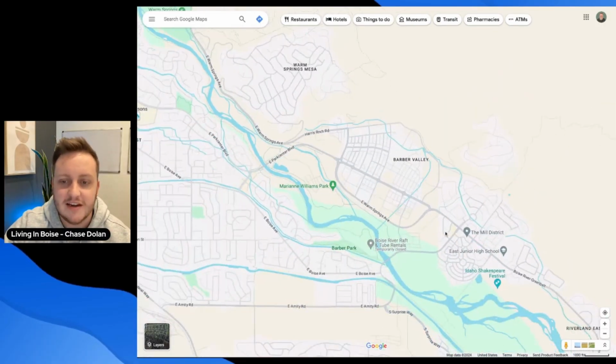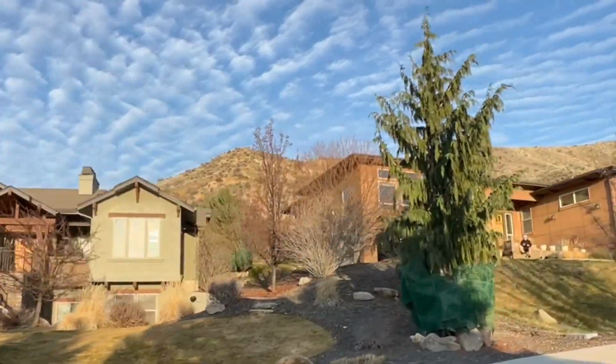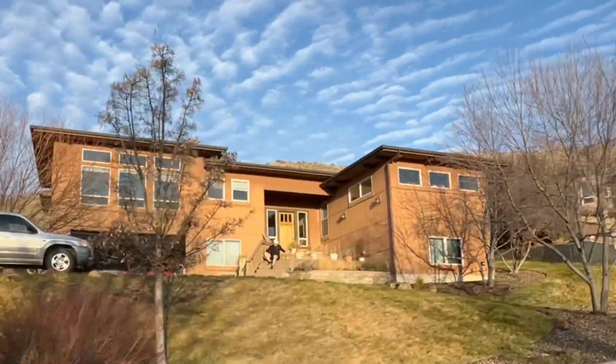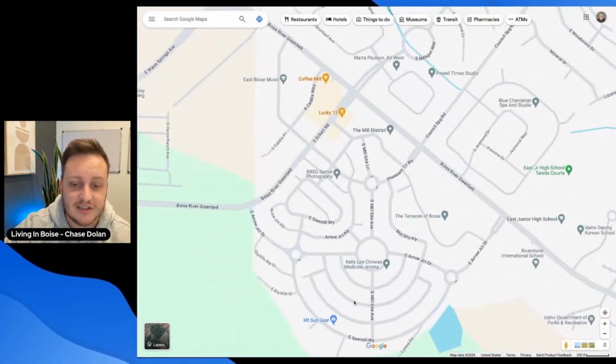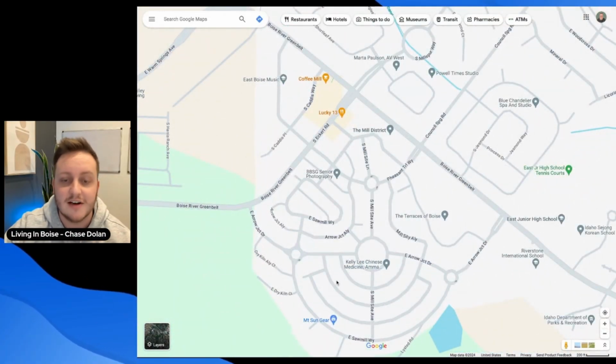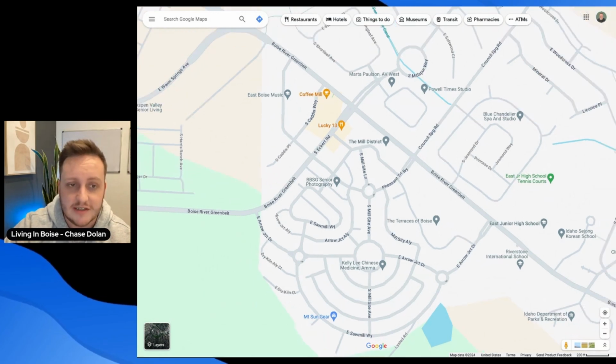As you get over here, you're going to start to find more of that classic subdivision. You're going to find a mix of newer homes, older homes. When you come into the Mill District, you're actually going to find ones that are on 0 lots. You're going to have some kind of townhome communities.